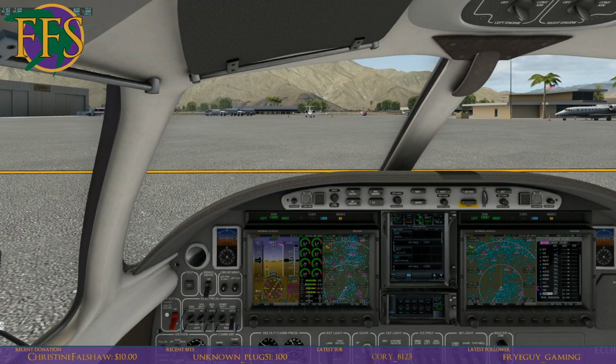So, all right. Sky Vector, Palm Springs to Camarillo. It's got an RNAV arrival. It's a towered field, so we get to talk to Goldsy. That's always nice. There is even better. There's a tech route.